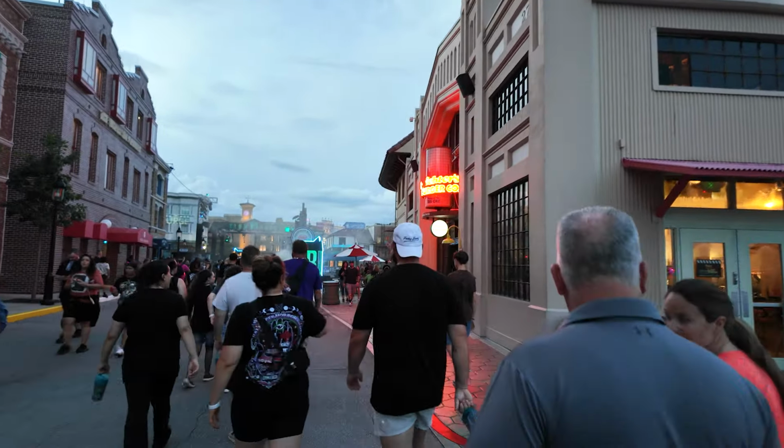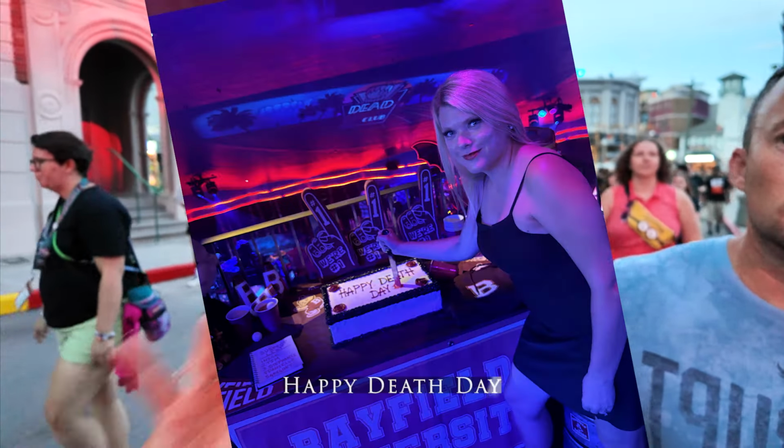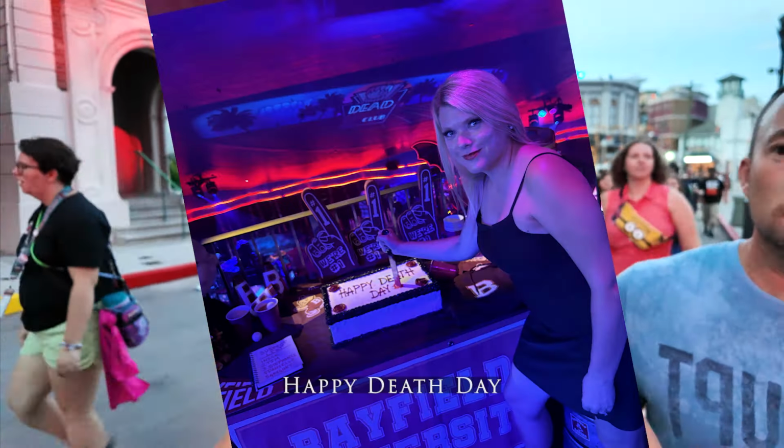Blumhouse. We just walked through the Dead Coconut Club and had all kinds of homages to different movies from Blumhouse, and I didn't film it, but I did take several pictures, so I'll have to put in some of those now. But it was really fun. I enjoyed it because these movies are really scary, and I love scary movies. The guy here is from Black Phone. I took a photo with that. Nice.